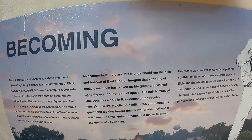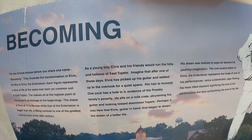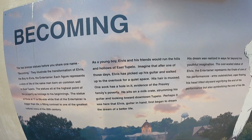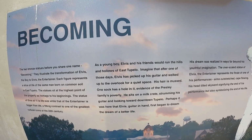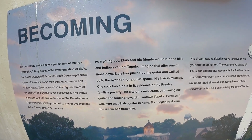As a young boy, Elvis and his friends would run the hills and hollows of East Tupelo. Imagine that after one of those days, Elvis has picked up his guitar and walked up to the overlook for a quiet space. His hair is mussed. One sock has a hole in it, evidence of the Presley family's poverty. He sits on a milk crate, strumming his guitar and looking toward downtown Tupelo. Perhaps it was here that Elvis, guitar in hand, first began to dream the dream of a better life.